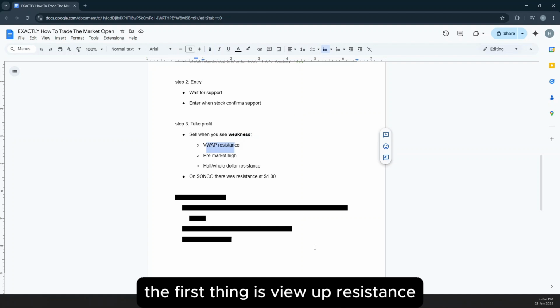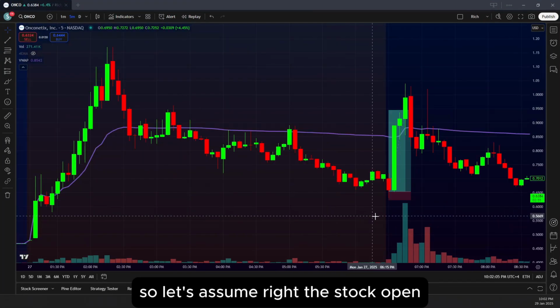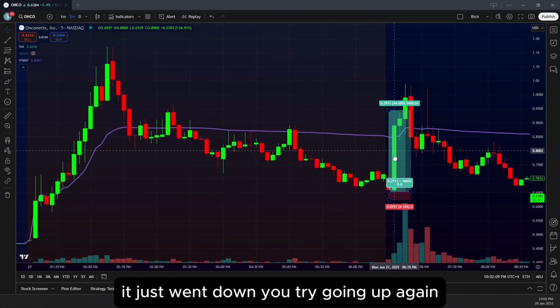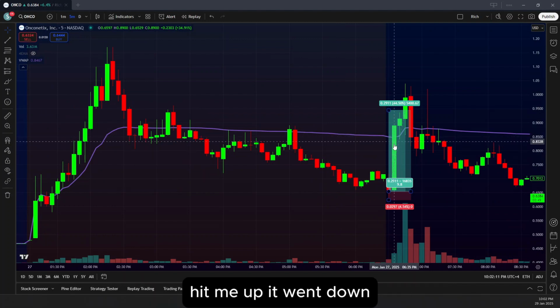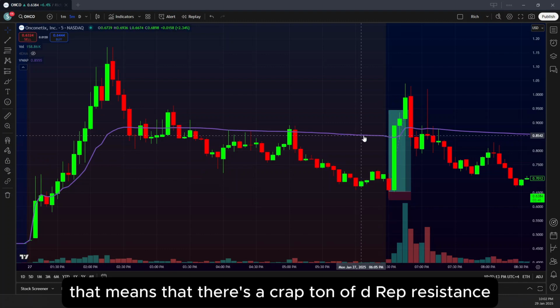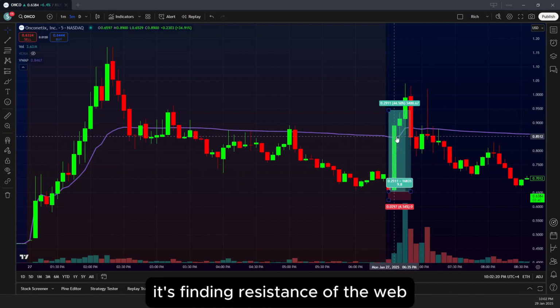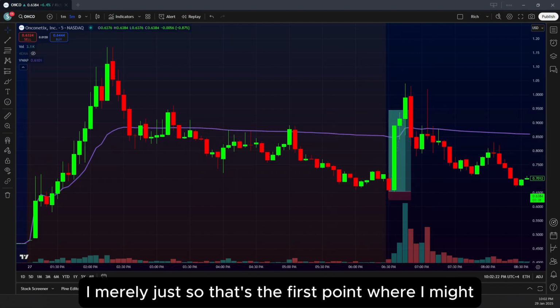The first thing is VWAP resistance. Let's assume the stock opened, it kept going up and up and up, and as soon as it hit VWAP, it just went down. It tried going up again, hit VWAP, and went down. That means that there's a lot of VWAP resistance. I might just sell then, because I can see that it's finding resistance at VWAP, I immediately sell. That's the first point where I might sell.